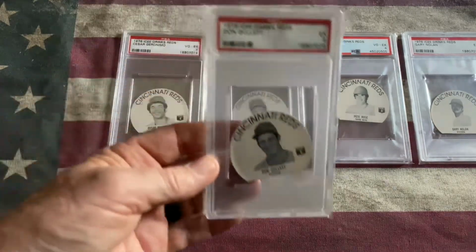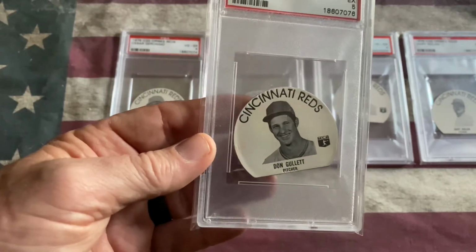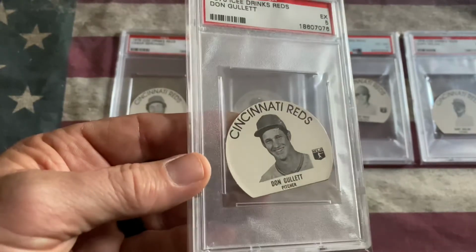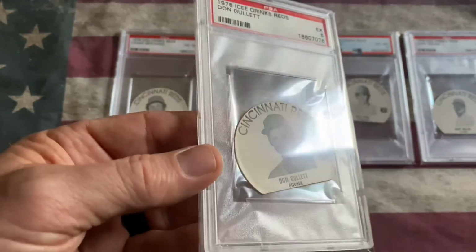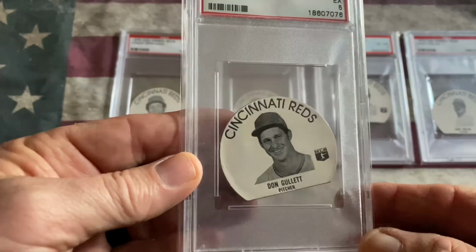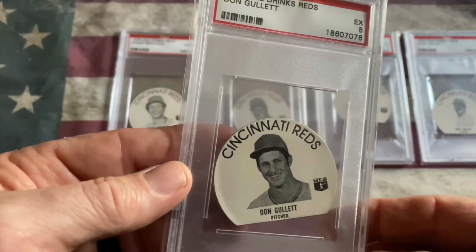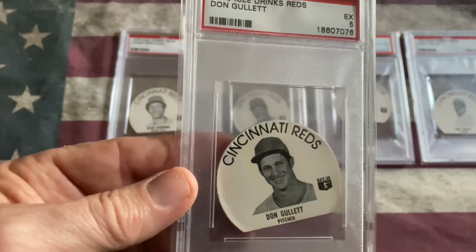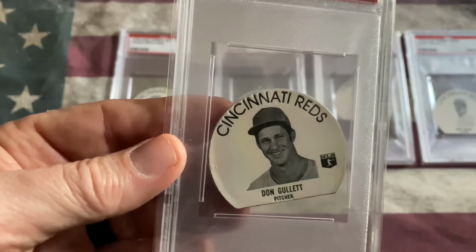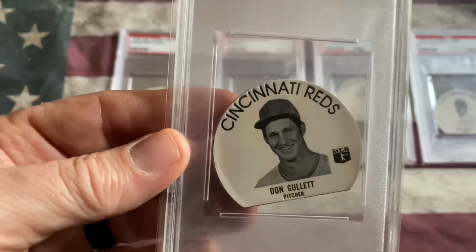Next up, we got Don Gullett. Don Gullett was with the Reds from 70 through 76. He had a nine-year major league career. In the 75 World Series, he lost game one to a brilliant pitching effort by Louis Tiant. The Reds lost 6-0, didn't score a run, and it was looking bleak at that time. But Don Gullett came back in game five and pitched a gem of his own. Pitched 8.2 innings, allowed two runs on five hits while striking out seven. Reds went on to win that game.